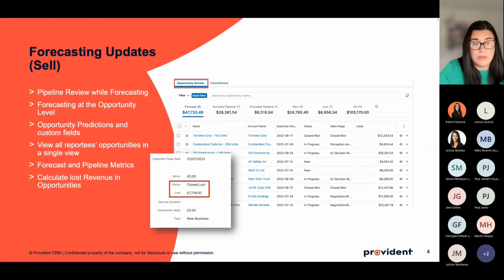We've got some additional features around pipeline review within the forecasting module. We're now forecasting at opportunity level, okay, so not revenue line item. You've got your opportunities, and then your revenue line items are the individual items that make up the opportunity. So we are now forecasting at opportunity level, which to me feels much better. It makes more sense.